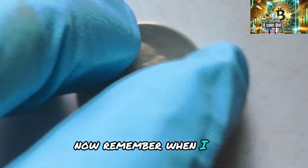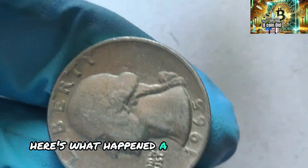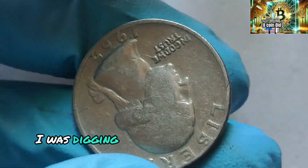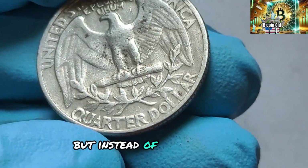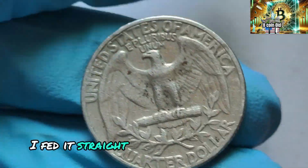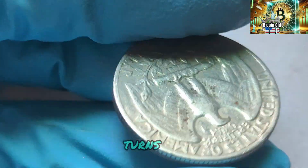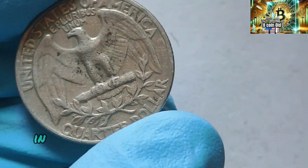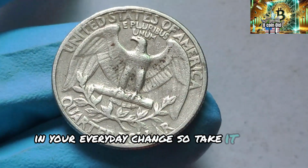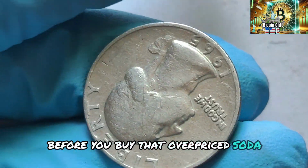Now, remember when I said I almost missed out on a valuable coin? Here's what happened. A couple years back, I was digging through some change to grab a soda. I noticed this one quarter looked shinier than the rest, but instead of inspecting it, I fed it straight into the vending machine. Poof, gone forever. Turns out, rare coins are often found where you least expect them, in your everyday change. So take it from me, always check your quarters before you buy that overpriced soda.